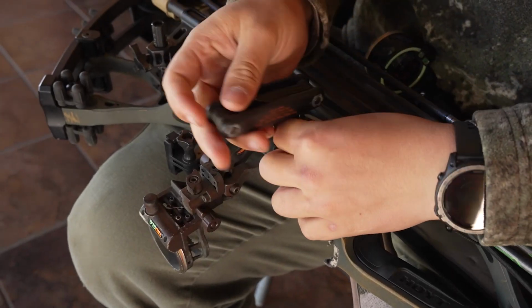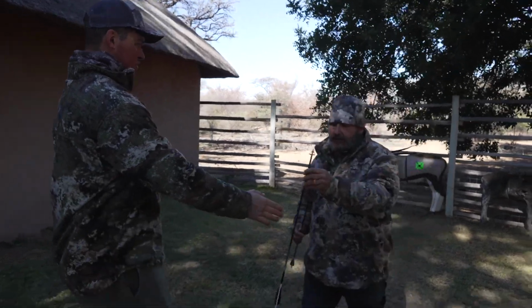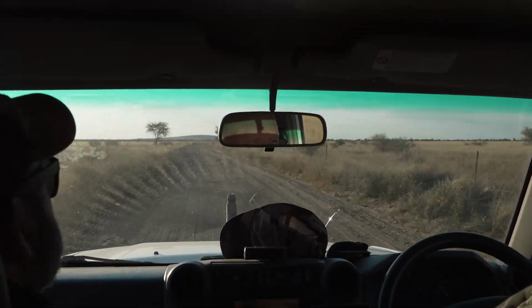After getting my sight changed over for my heavier arrow setup, making sure everything was exactly how it should be for this hunt, it was finally time for me to go after the buffalo. After a little bit of a cruise going over to the other ranch that these buffalo were at, Frikkie already had an idea of the buffalo we were gonna go after. He had a plan. We had all of this stuff pretty much set and ready to rock. And I was so nervous. So excited, but so nervous.